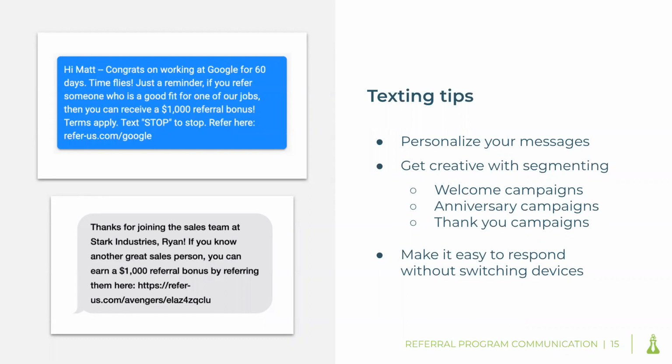You want to make it easy for them to refer without having to switch multiple devices. You want to make it really easy for them to refer also without having to look at a lot of different text messages throughout. If you're blowing up their phone, they're going to be more likely to start unsubscribing. So that's where it might be helpful to send out only a few text messages, where you might send more emails, or you might send more targeted text messages, like only sending messages to employees who have referred in the past.